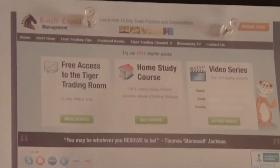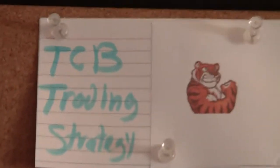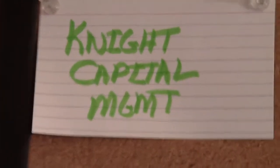This is my current business, where you actually see a variation of this particular on our home website page. My planning board, my current goal. The TCB trading strategy, that's what we're talking about in the trading room right now and demonstrating. And name of my company, Knight Capital Management, and that makes up my vision board.